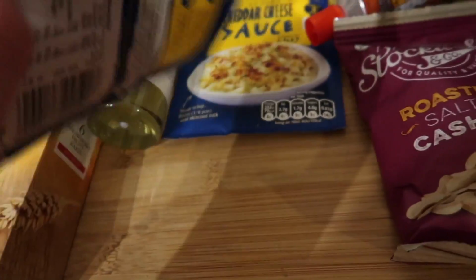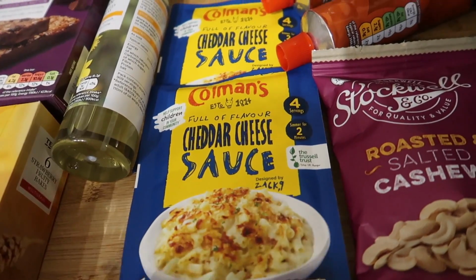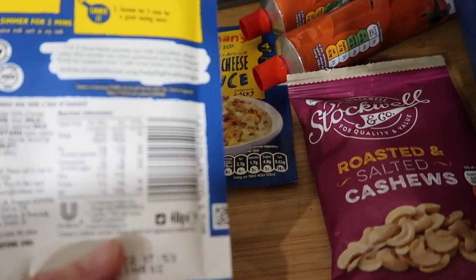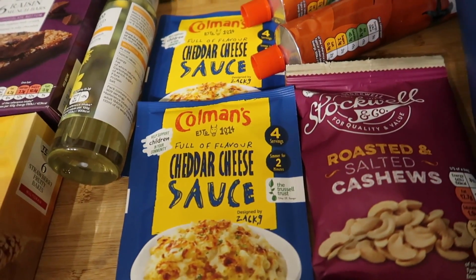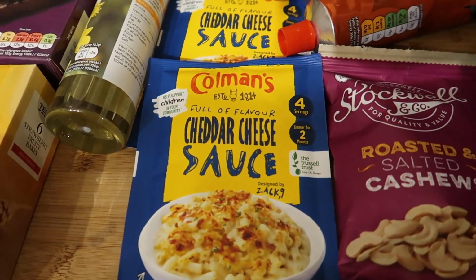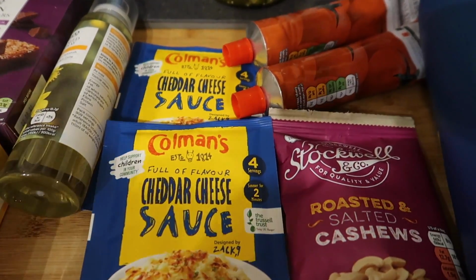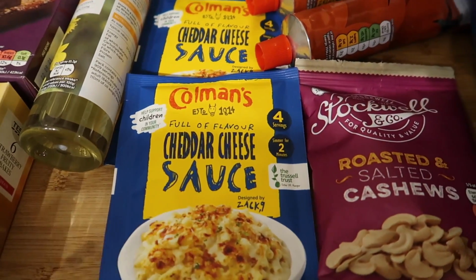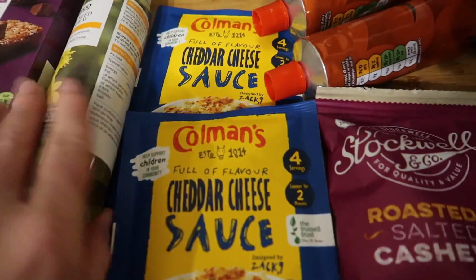If you look on the Schwartz one, I believe the cheese powder is something like 9% or 11%. So the amount of cheese or cheese powder they use obviously coincides with how cheesy the sauce is. This is a very cheesy one because you've got like 3 times as much cheese powder. Really useless information, but it's something I've always looked at now when I buy a packet of cheese sauces. So you never know, someone might think, okay, I'll look that up next time.